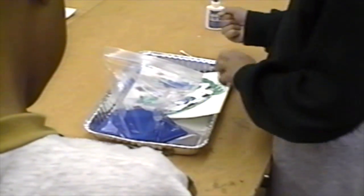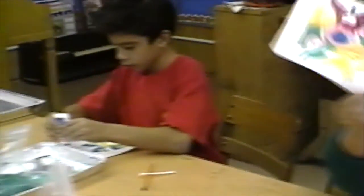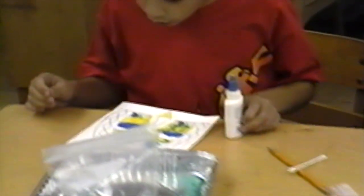Now, these people are working very hard on some sand paintings. Is that fun to do? Yeah. No? Is it too tedious? How's yours coming, Ashley? Can I see it? Oh, wow, that's beautiful. Charles, how's yours coming? Good. Which color do you like best? Green. The green, it's pretty, isn't it?